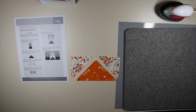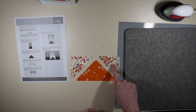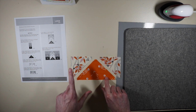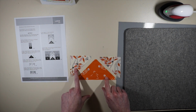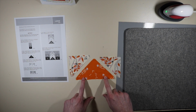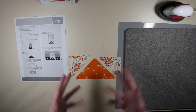Okay, moving on to step 3, it says to sew a small triangle of B to the top right of a large triangle of A. We're going to press it towards our B fabric, and then we're going to join a small triangle of B to the top left. We're going to make 4 of these in total. So again, we're just going to be creating flying geese blocks just like we did in step 2.